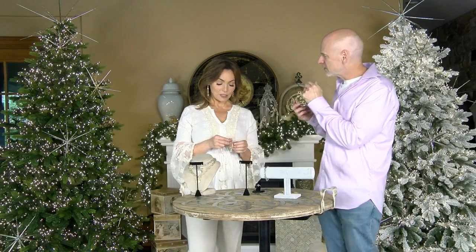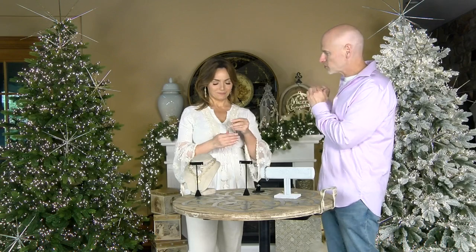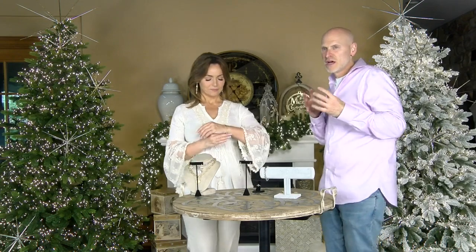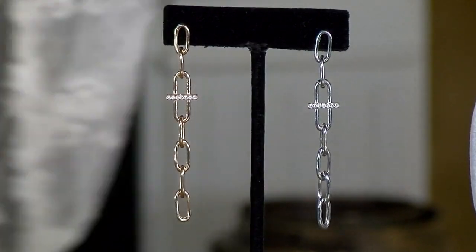I did. I'm like, don't. So it really is the perfect length. I wouldn't want it shorter. I think it has a nice length to it. It just gives a little more drama to it, and I just think it's beautiful.